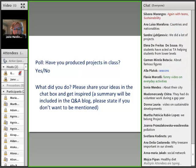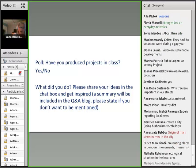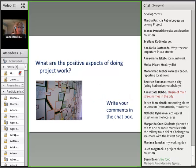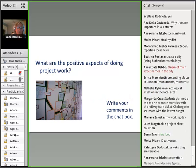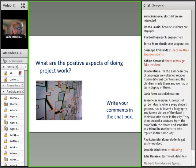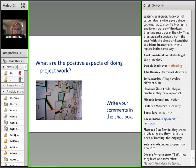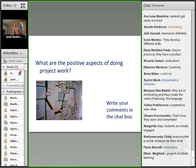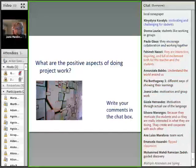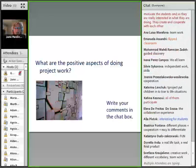So why do you like projects? What do you find are useful about projects? Oops, the next one. What a positive. This cooperation and creativeness, yes. Project of the Garden Dwarfs. They're very motivating, and there's definitely a lot of teamwork and developing different skills. Good. A lot of creativity. You're writing too fast. The flipped classroom, yeah, all independent skills.